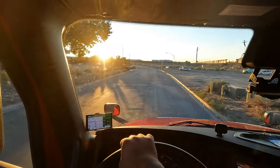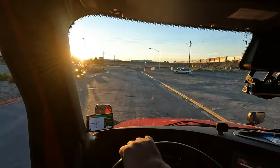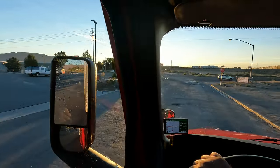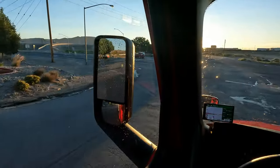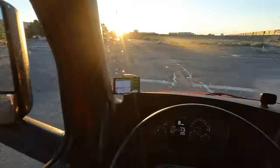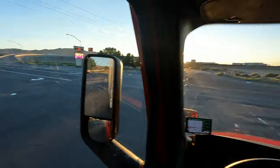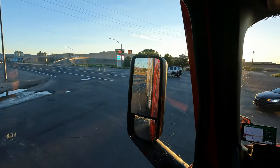Anybody else have this issue? This is a brand new truck, right? Well, mind you, this truck, I just got it about a month ago. First week I have it, huge-ass rock hits my windshield and cracks it. So this is a brand new windshield on here. But anyways, even on my old truck and this truck, anybody else have this issue with the Cascadias?